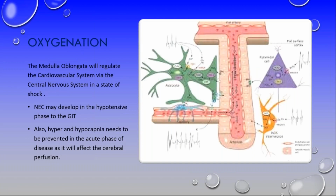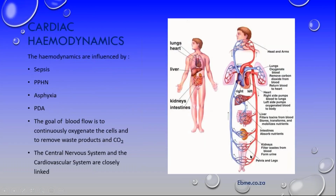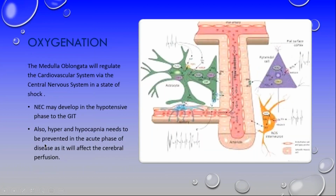The medulla oblongata in the brain will regulate the cardiovascular system via the central nervous system in a state of shock. So NEC often develops in the hypotensive phase when, if we go back here, there isn't sufficient blood pressure and the body decides to take blood from the lower extremities and the gut. That is when NEC decides to develop. Also, hyper- and hypocapnia, that means gas exchange, needs to be prevented in the acute phase of disease, as this will also affect your cerebral perfusion pressures.